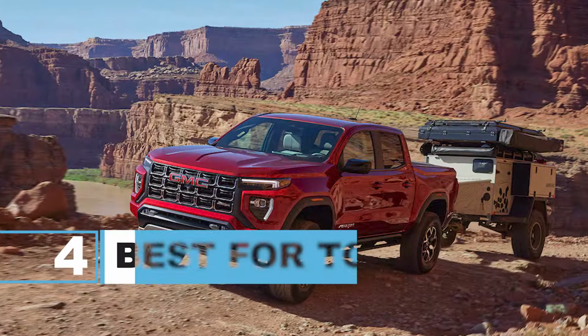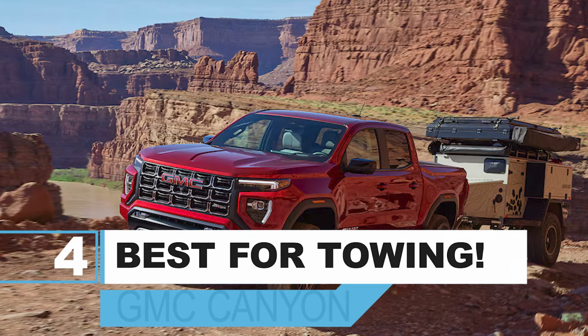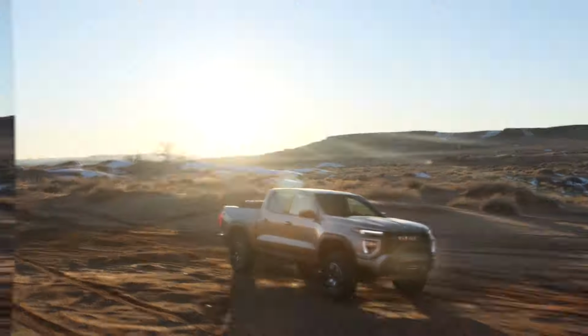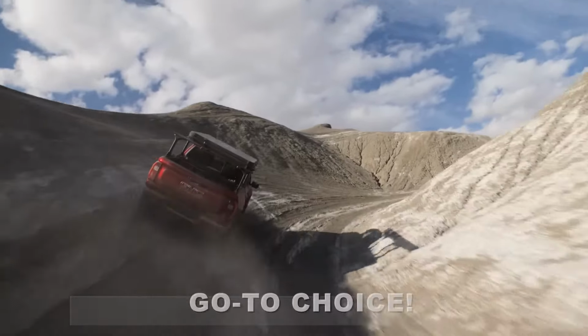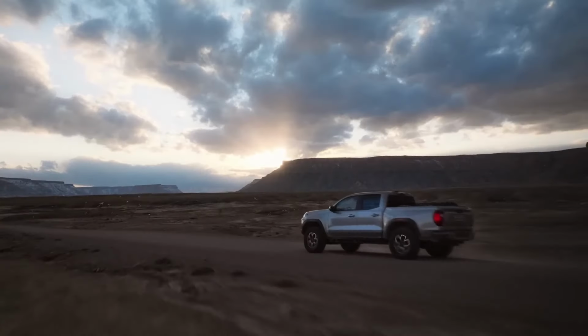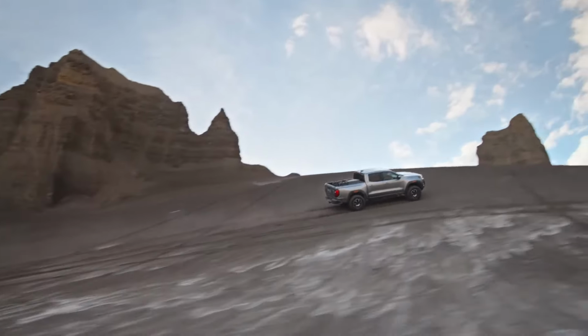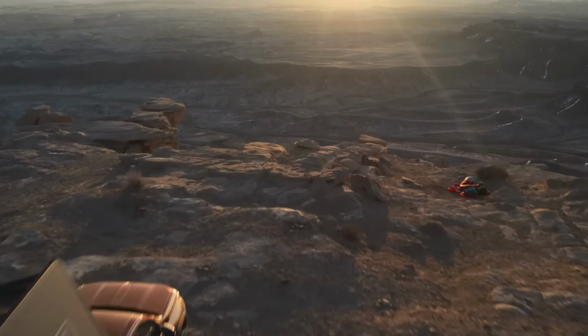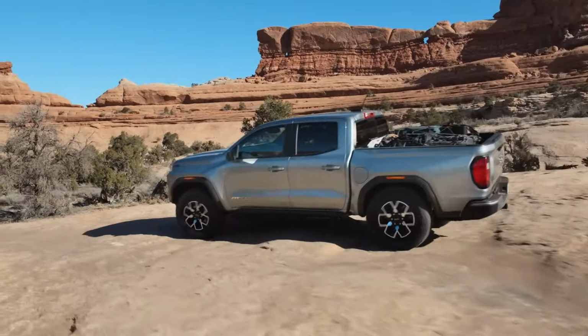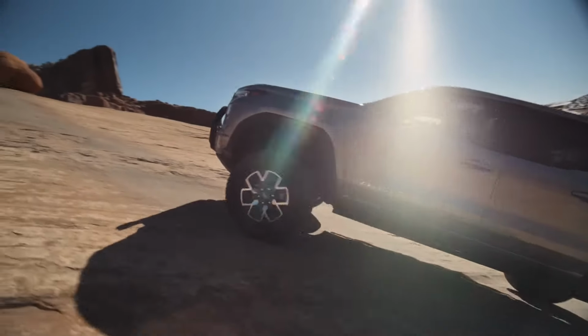Number 4. Best in class for towing. Now, if you are in the market for a mid-sized truck and you're planning to tow a lot of stuff, the GMC Canyon should be your go-to choice. With the Turbo Max powertrain, you will be able to tow up to a maximum of 7,700 pounds, a really impressive figure from a 4-cylinder turbo mid-sized truck.